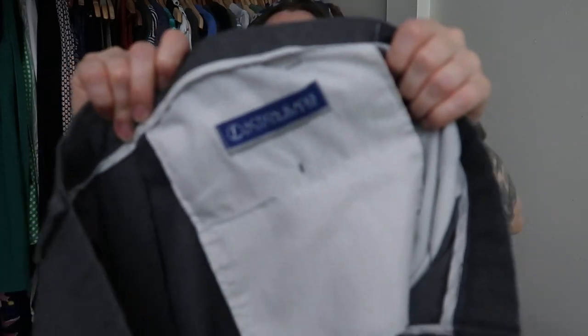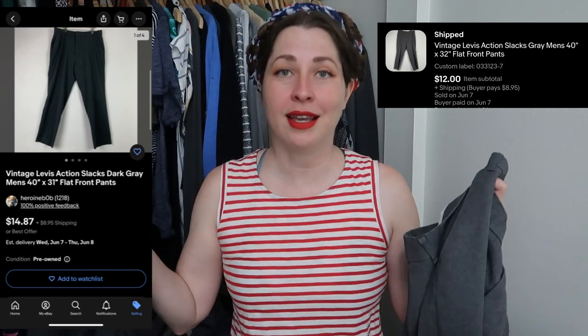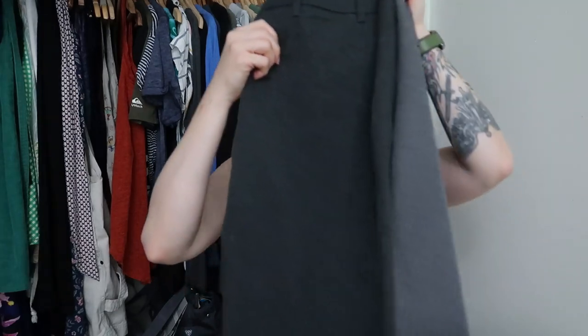This is what the label looks like. I'm not gonna mess with that. I have it in this nice light gray color and then this charcoal gray color, and these are different sizes as far as width and length. But I picked up both of these to give them a try because at this size and inseam, they seem to be doing pretty well. So again, I'm willing to try stuff when I'm only paying a dollar per piece for them.